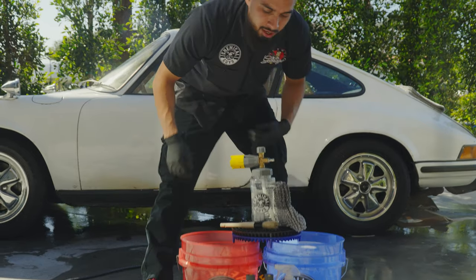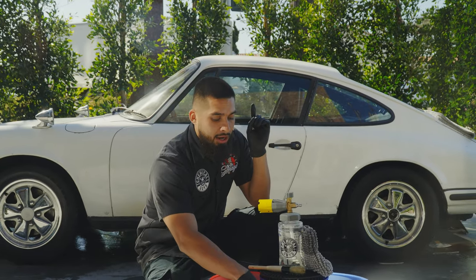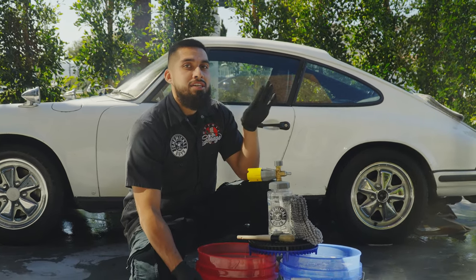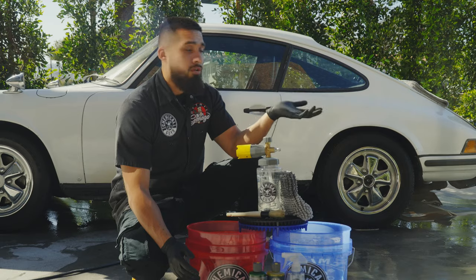Now, why did I go with this lineup of products? The reason is, one, I want a high sudsing soap, so that's why I want Honeydew Snow Foam. Two, I want a soap that's going to remove every single glaze, sealant, or wax this car might have. I doubt it has anything because it has been sitting for over 30 years.